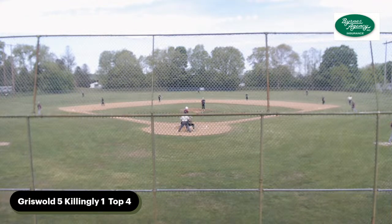Oh, line drive down the first baseline by Frazier, who almost hits his first base coach. Yeah, that's what happens when you make them run suicides, coach. That's what happens. Second pitch is a strike on the outside corner, fastball.